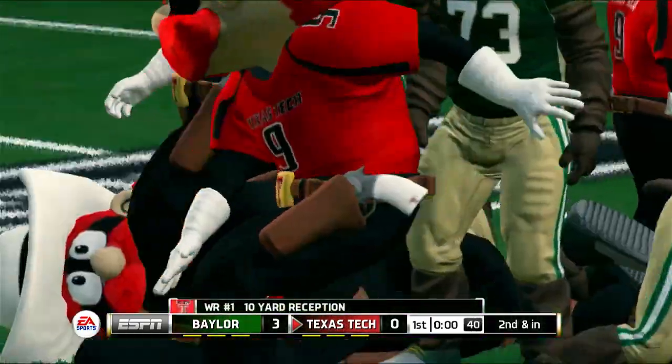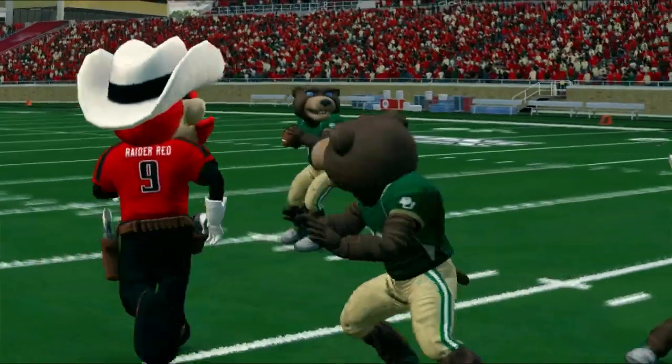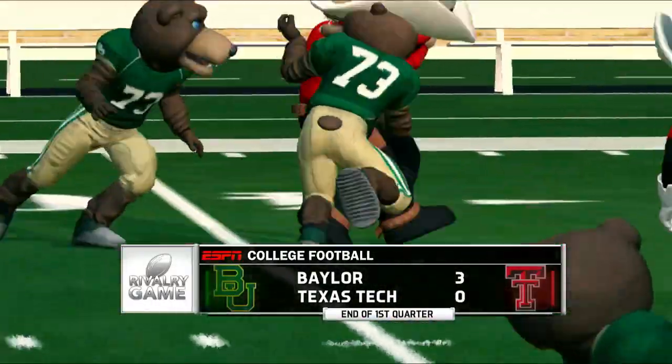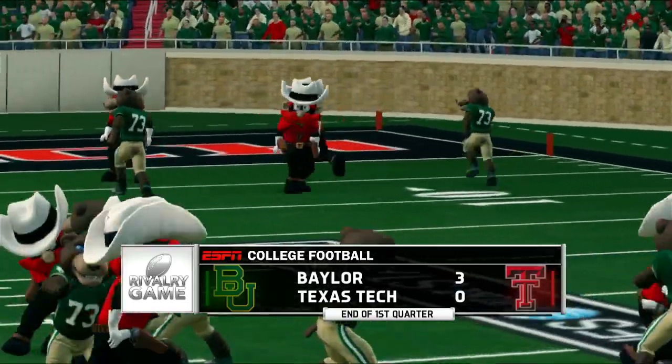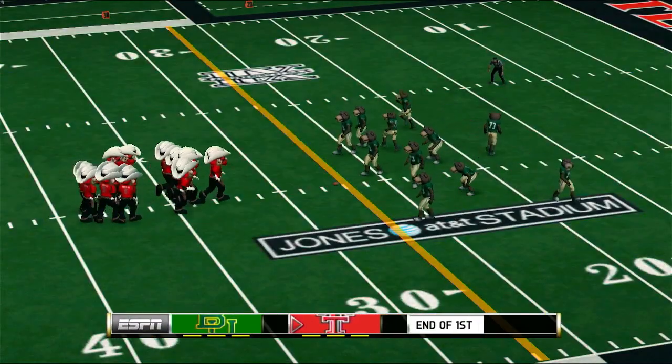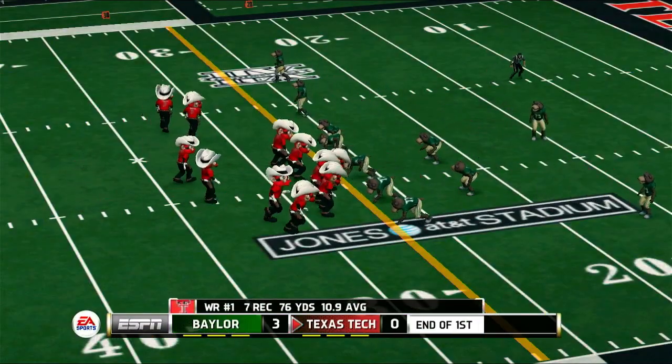The stop at the 27-yard line. An exciting first quarter comes to an end. 3-0, Baylor. That'll make it second and inches. Welcome back. Tight game here in the second quarter as we begin play.